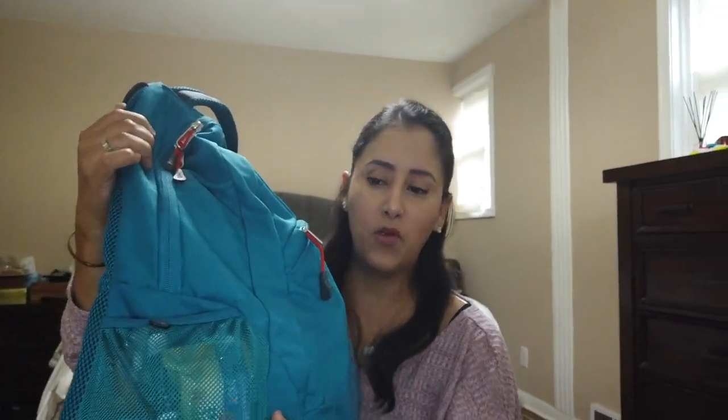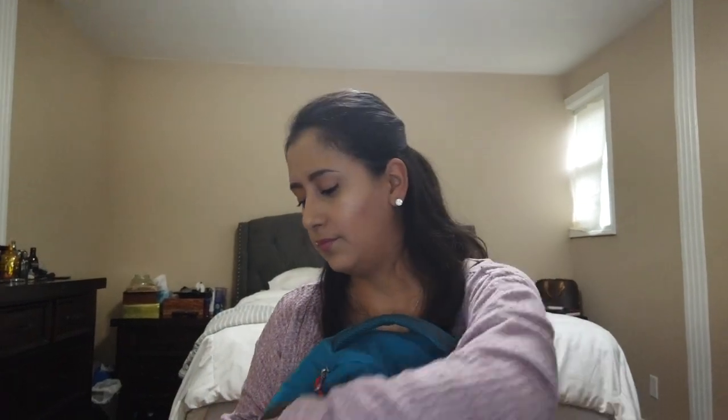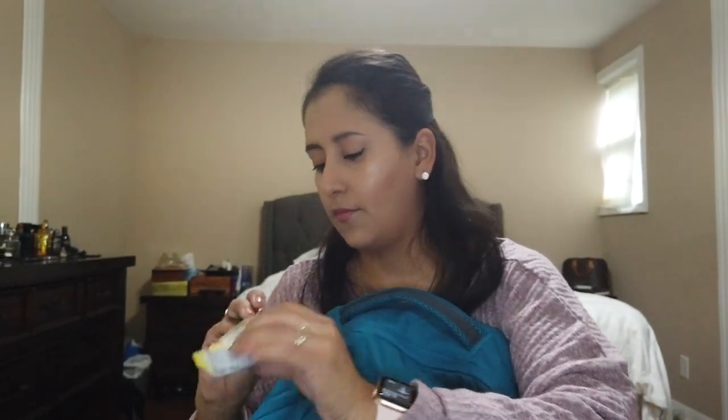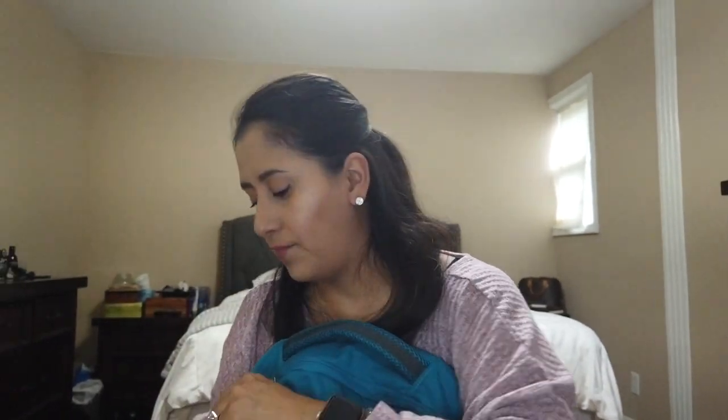Now, the other side pocket here is my food pocket. Yep, let's see what goodies I have in there. Oh, no, I have chapstick. That's my food. Little goldfish. Belvita bars. These are awesome. These are so good. And I actually don't really care for blueberry flavor anything, but this is really tasty. And it kind of gives you a little boost of energy.